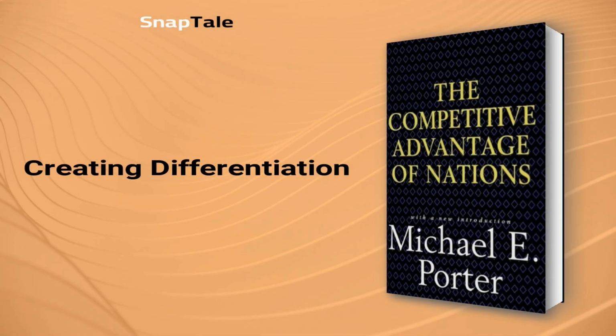Creating differentiation. To stand out, a firm must provide unique value beyond low prices. Differentiation can be achieved through policies, value chain linkages, timing, site, relationships, scale, and institutions like unions. Corporate decisions about technology, products, human resources, materials, and other factors influence differentiation. Quick order processing allows fast delivery, and the first or last mover is equally advantageous in differentiation.